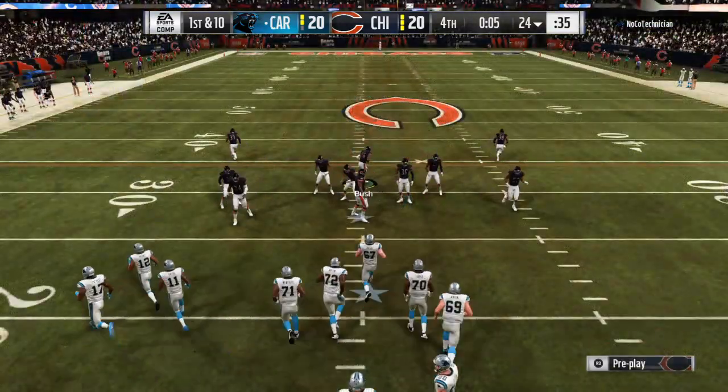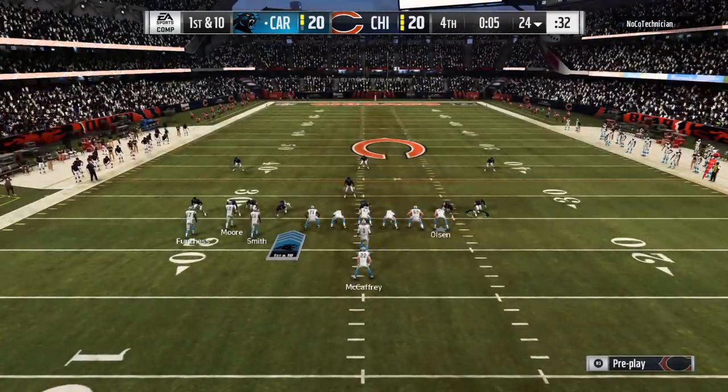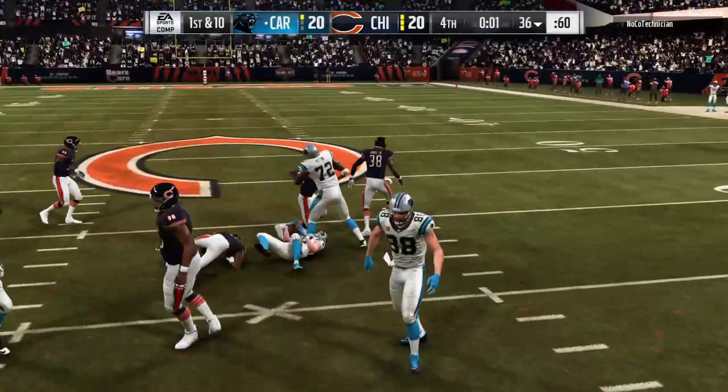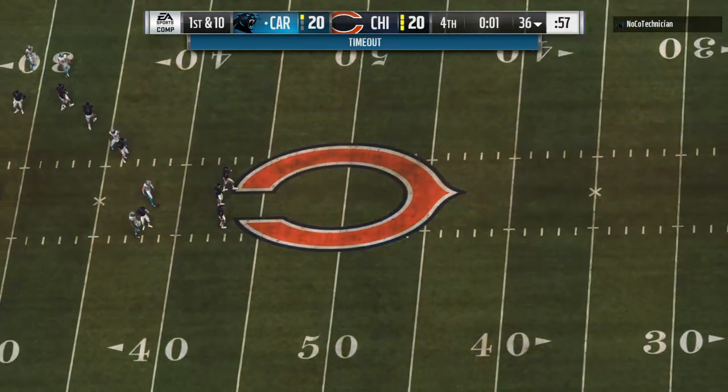Here's the Carolina offense as they get ready to take over here. Tie game, and barring something incredible here, we're likely headed to overtime. And just a couple of scenarios here to keep in mind. One, if you want to be really aggressive, you do throw the Hail Mary and see if you can get something downfield. What would you do?